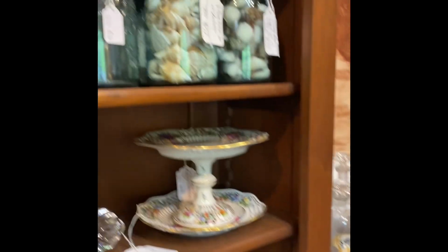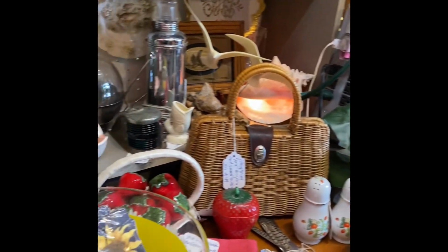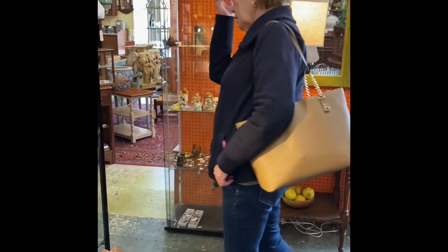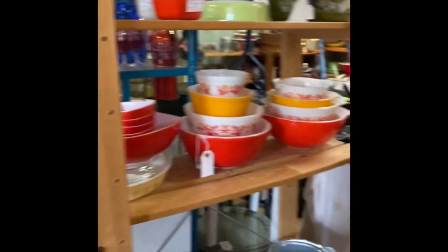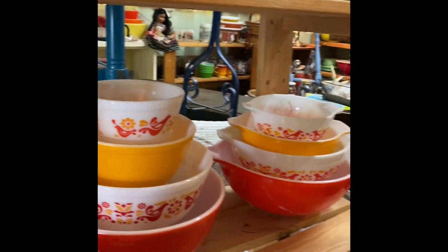I remember having these kinds of purses in the summertime. Oh, the wicker purse. Look at the glass strawberries. Yeah, entrance table. It's a wash stand. Oh, look at all the Pyrex. Yeah, that's a style you don't see too much. This red.